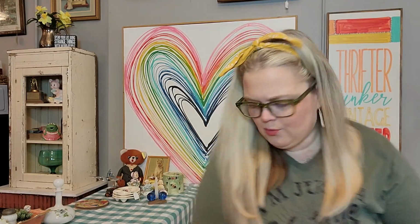Okay, and then the rest of the things are the jewelry. And I did get a couple hair combs. I got this one. And I don't think that it's Bakelite. It is plastic.